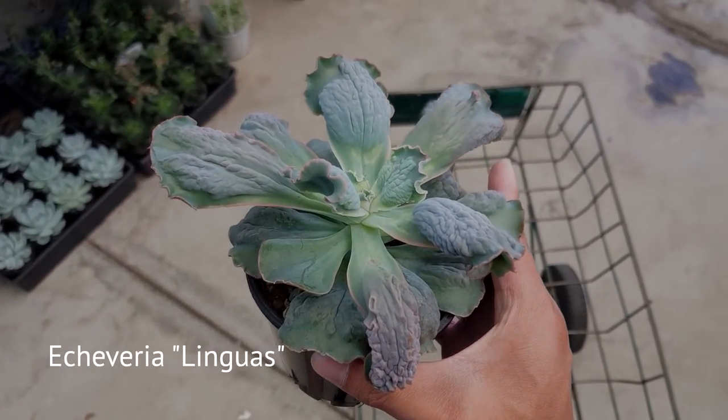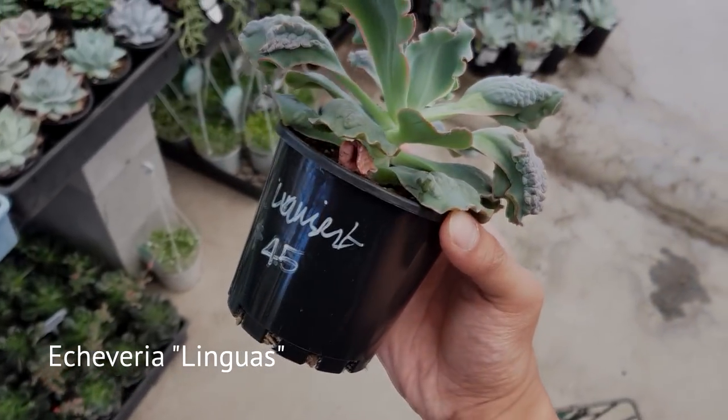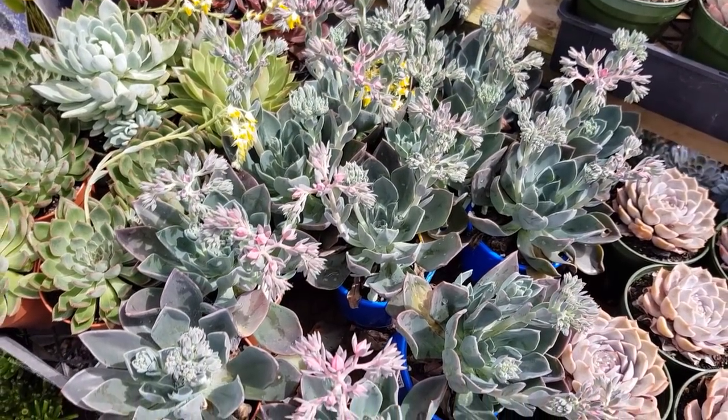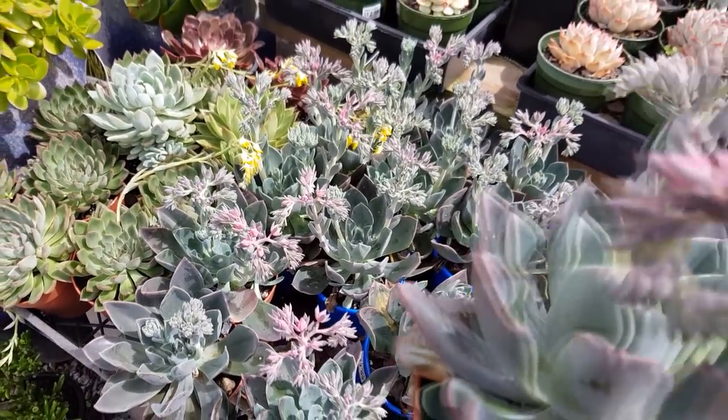I found a linguas, but it's too expensive for my taste. I have no idea what these are, but I'm grabbing one.